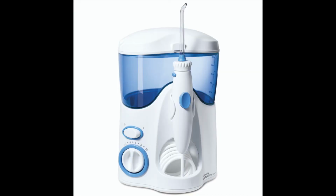So Waterpik is wonderful. Unfortunately, I don't have it with me right now, but here's a picture of it. And you can look online. Waterpik.com has wonderful videos on how to use it and different styles. So Waterpik is the main one, but again, I'm not associated with any brands. I'm just talking from my experience and what I am using.